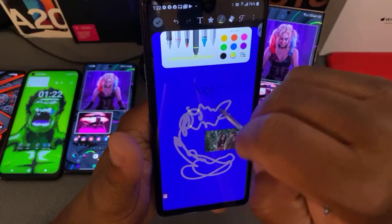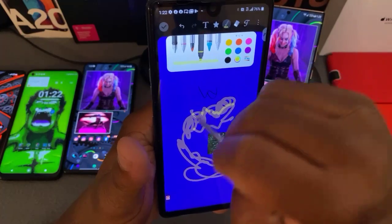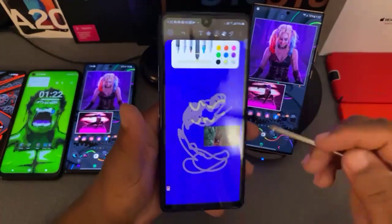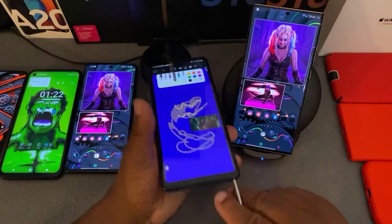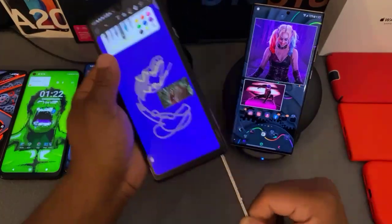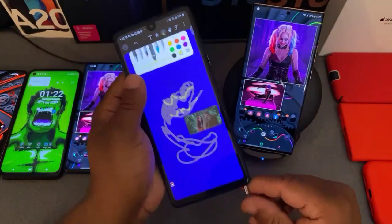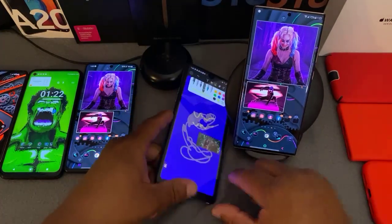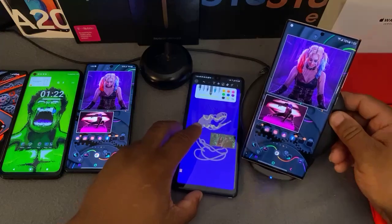And you actually feel like you're actually doing it, man. You see what I'm doing? You see? Bam. That's another reason why I like any phone with its stylus, because this reminds me of the S20. And like we talked about the stylus, let's talk about the stylus on here.